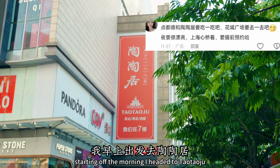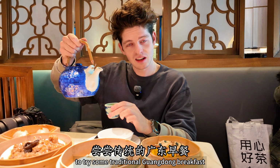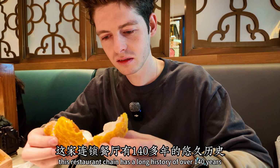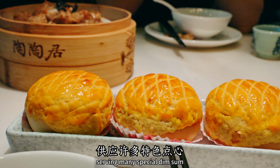Starting off the morning, I headed to try some traditional Guangdong breakfast. This restaurant chain has a long history of over 140 years, serving many special dim sum.